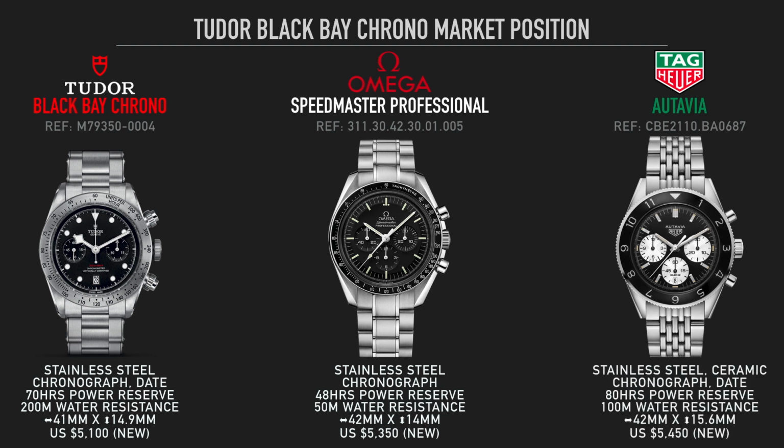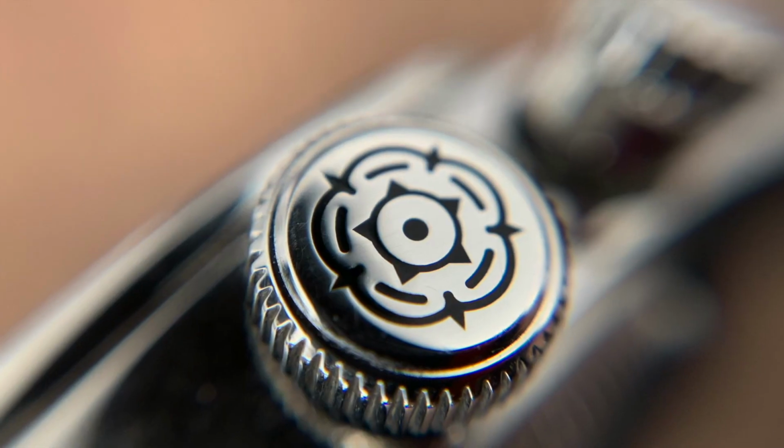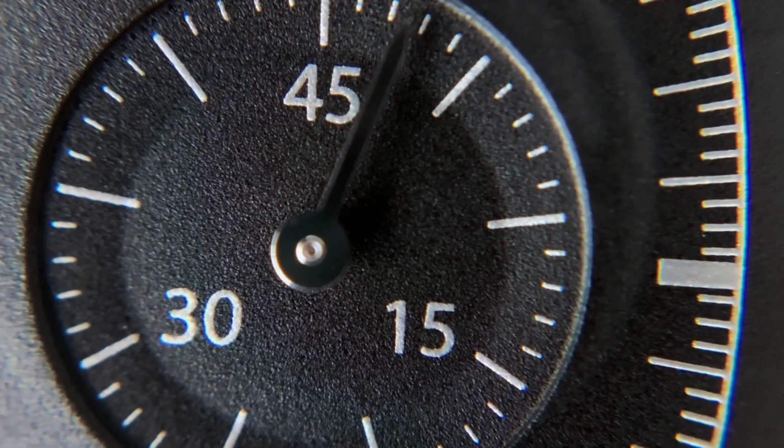And then one thing that I didn't highlight in the original review, but definitely do want to highlight now after having owned it, is the interaction with the movement itself. Apart from being very convenient in having a 70-hour power reserve, every time I had to wind it, and every time I would activate or deactivate the chronograph, it just had such a great quality feel to it.